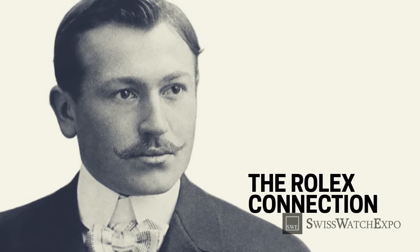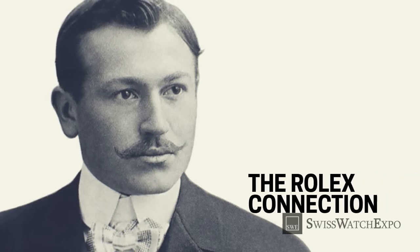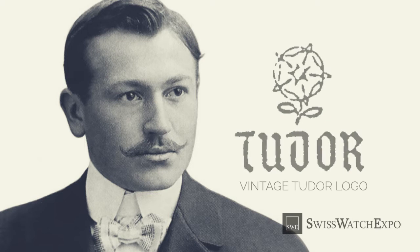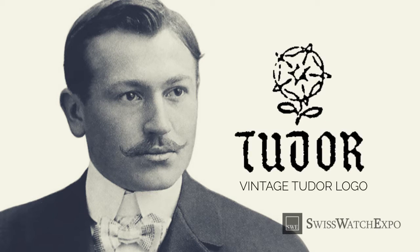Tudor was founded by the same visionary that created Rolex, Hans Wilsdorf. The name Tudor was already registered under Wilsdorf as early as 1926. But their first watches, Art Deco type in design, only hit the market in 1932. It wasn't until 1946 that Wilsdorf created the company, Montre Tudor SA, with a clear vision to offer the same quality of Rolex timepieces, at more modest prices.